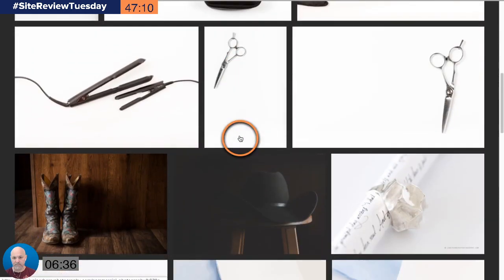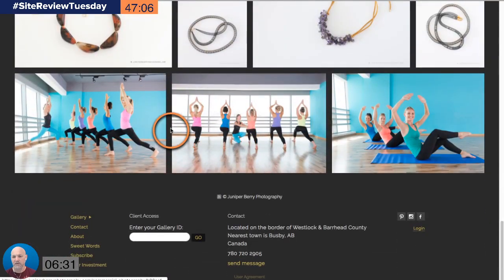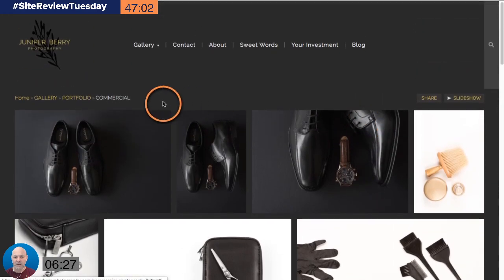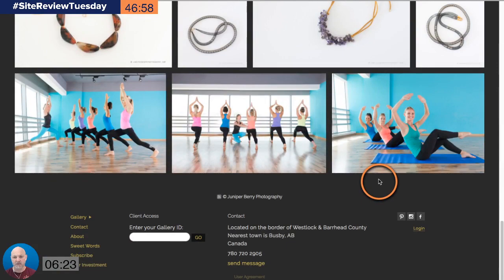All right. And again, some really, really cool photos. Definitely some really, really cool photos. But I'm not seeing any kind of caption or any kind of gallery keywords or categories.